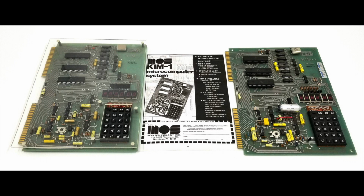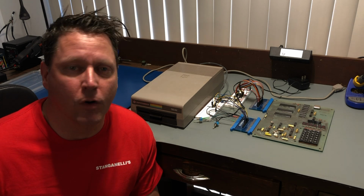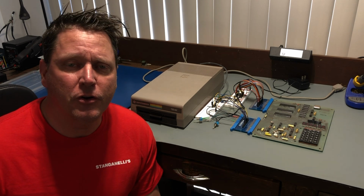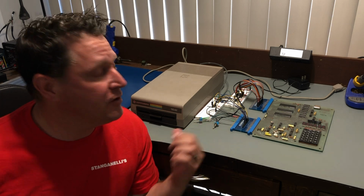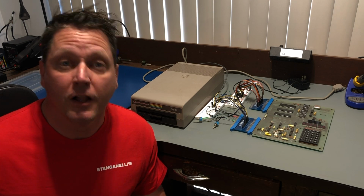By this time, the KIM-1 was basically a dead platform. Commodore made no attempt to make their IEEE 488 drives compatible with the KIM-1, and they certainly had no incentive to make their new low-cost IEC drives compatible with the KIM-1. And that brings us to the entire point of this video. We know Commodore never did it, but is it actually possible to do? Can we hook a 1541 disk drive up to a KIM-1 single-board computer? Let's find out.